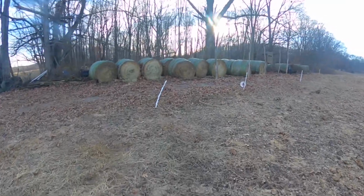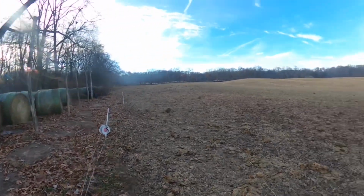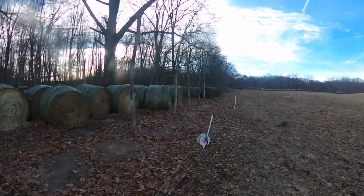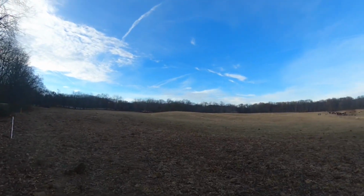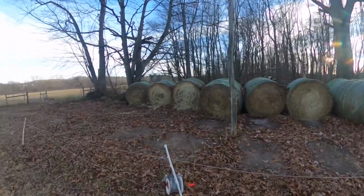All right, well, got this poly wire around these hay bales, and because we had cattle in this field we were feeding on, and it was never hot, but they did respect it. We're probably not going to come back to this field because we hammered it with manure. So I'm going to remove this wire.